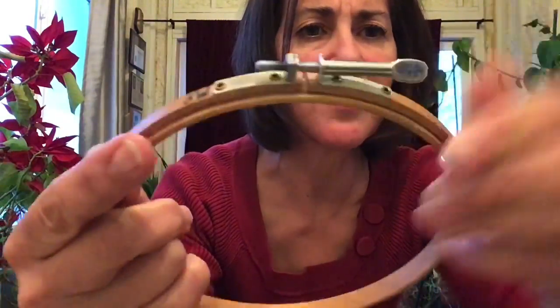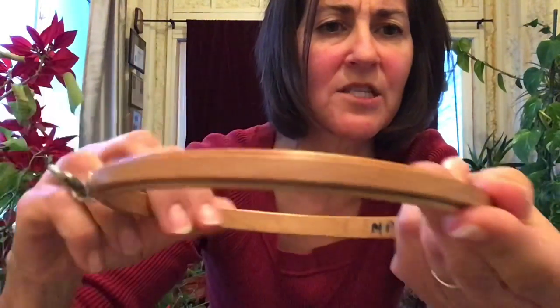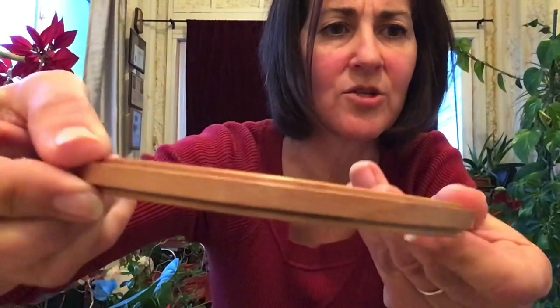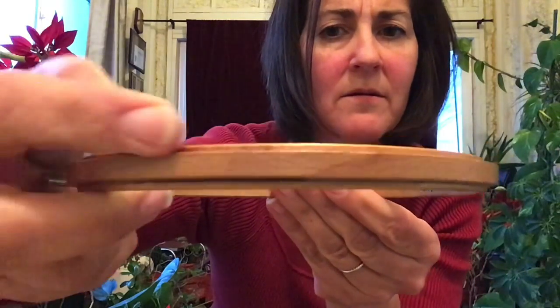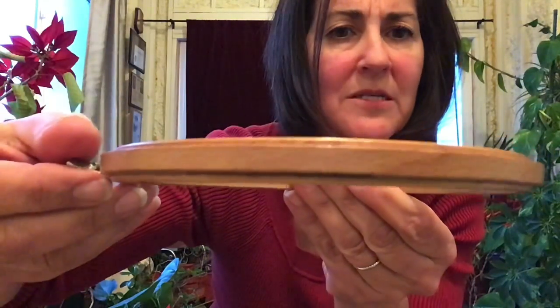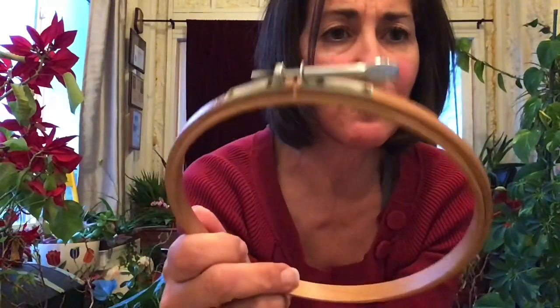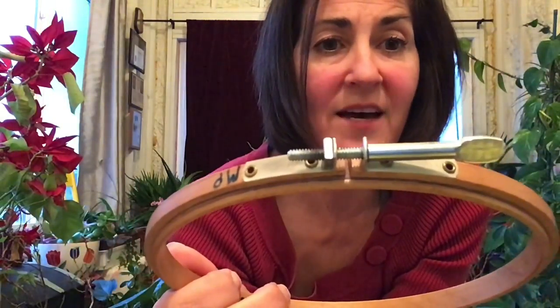The other thing that's unique about this hoop, if you can tell, is that the outside is a little bit smaller than the inside. So it just goes around that felt piece inside. And this is the mechanism on it. I have done quite a bit of research and could not find the manufacturer of this hoop. So if anybody knows, I'd appreciate that.